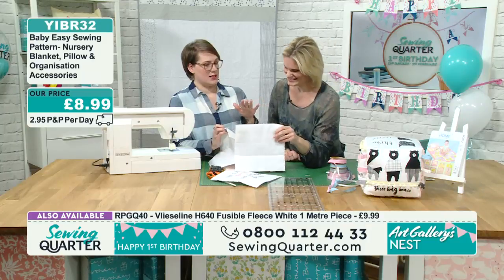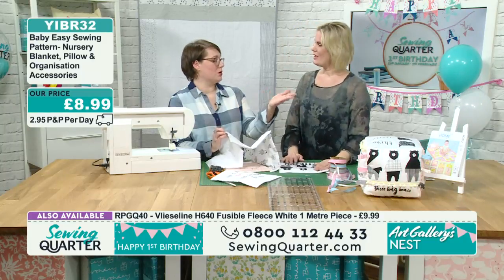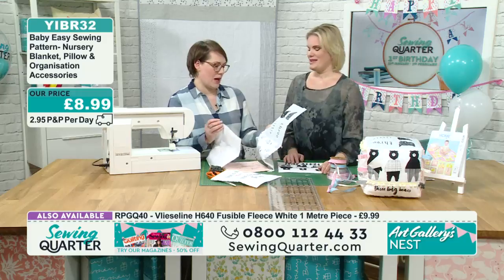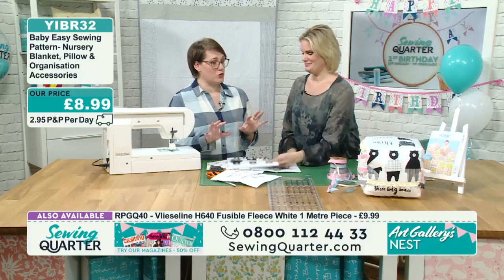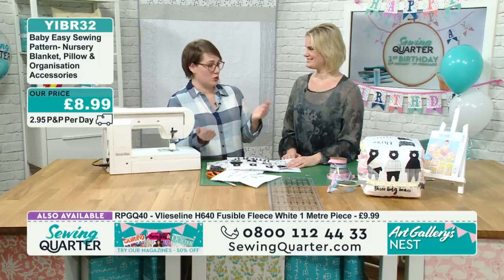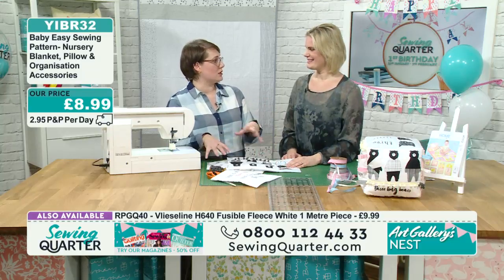The whole thing's padded anyway. It's for a child. If it isn't perfect, no one need know. So don't be terrified by the idea of a Y seam. It's very, very simple. And of course, you've got the instructions in the pattern. So it's a really easy, fun one to do. You could do it really quickly if you didn't add the embellishments on.